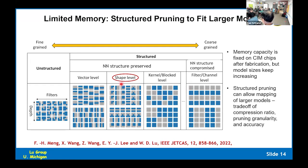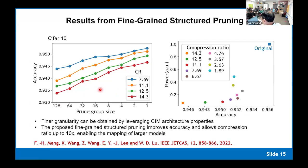The finer the structure, it turns out, the better the performance. Again, there are some tricks. You can use this so-called shape level, which is array level essentially. But because you are doing some sharing in the columns, you can actually get finer grain at the array level. The results are shown here. You can get a compression ratio of about 10 without losing much performance if you do proper pruning. So this is just the gist of it.